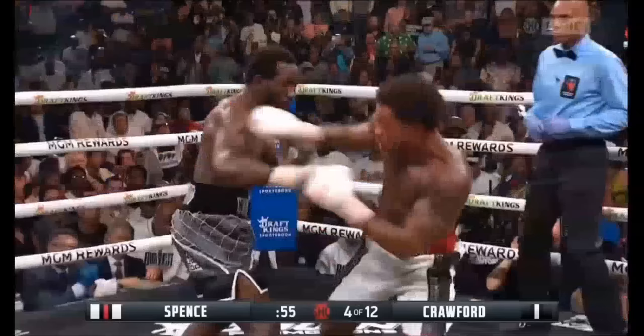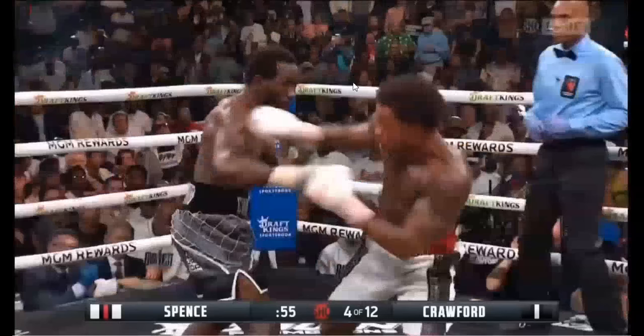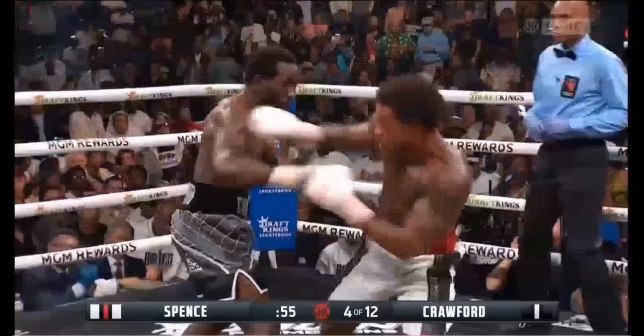It was just kind of an accident, right? He counters the jab here. Boom. Catches. Counters. Right? Errol Spence never moves his head. He doesn't catch punches. His hands are always closed. Boom. Boom. He's in this bad position.